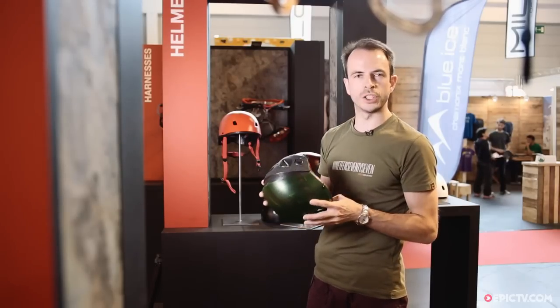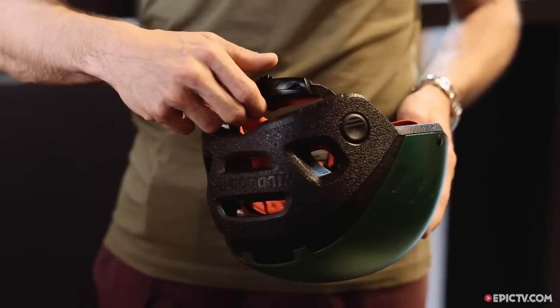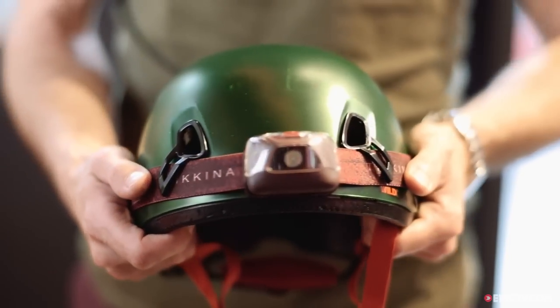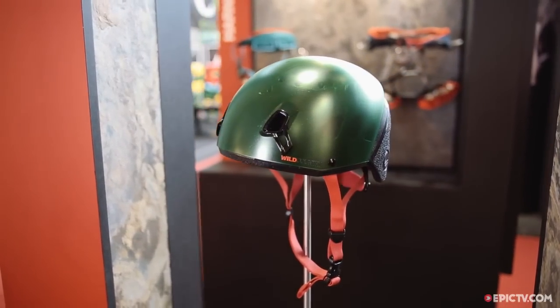So the helmet has a very simple adjustment, just a single wheel at the rear and with a clip closure under your chin. So the Cirrus helmet comes with two additional head torch clips. So they press into place in the front vents of the helmet and then are removable after use, and you can just locate a head torch using these at the front of the helmet so that you've got light on a multi-pitch route at the end of the day.